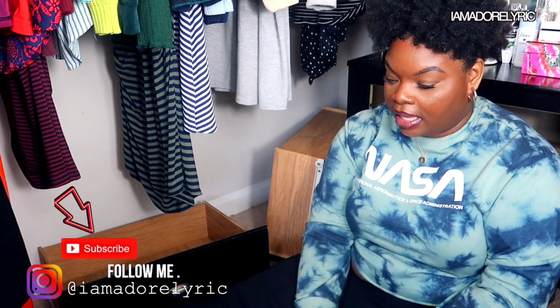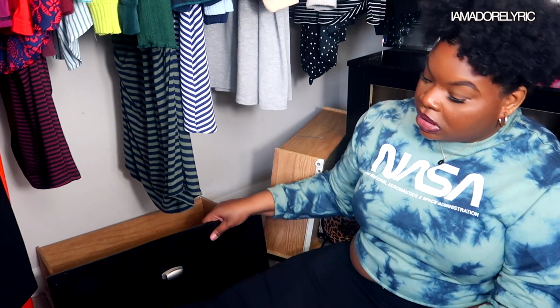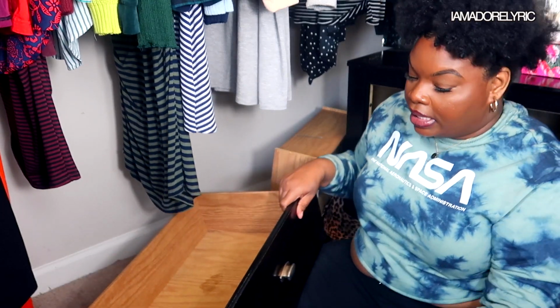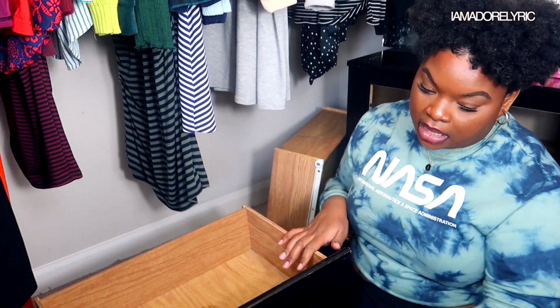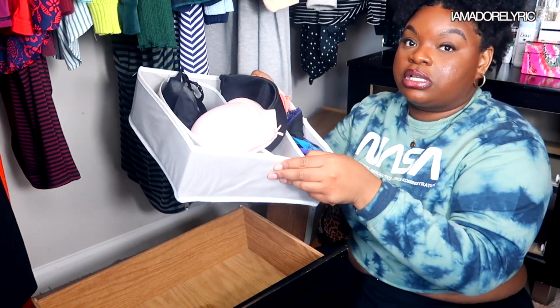Okay, so we have some items that we're gonna throw away. We have some items that are in, and my bras don't look that cute. I'm really sad about it, but whatever. So I'm just gonna start with putting my bra drawer in, and I have this right here. This is the bottom one, I think. So I'm just gonna place it in.